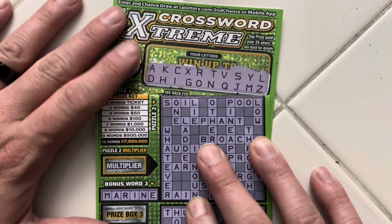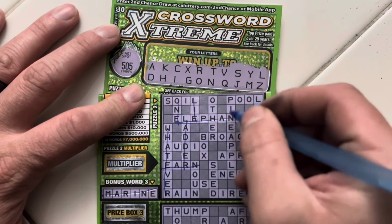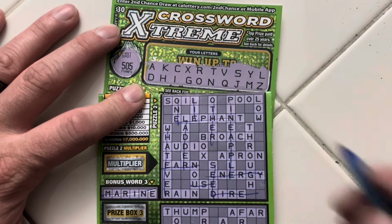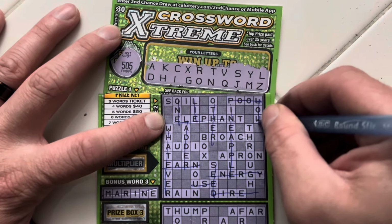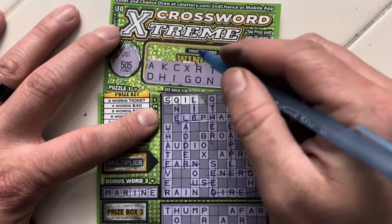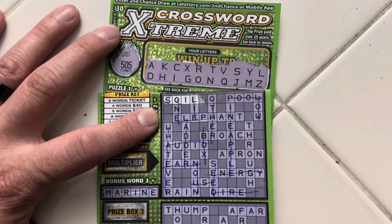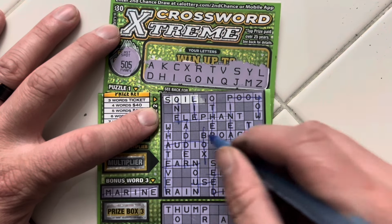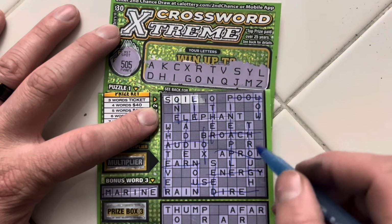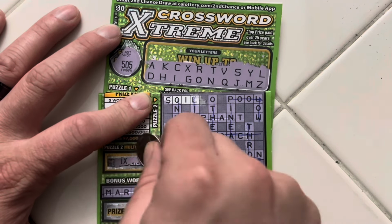Moving on to puzzle 2. And again, no E, no E, no E, no E, no E, no P. No W. We do have soil. Oh, wait, we do have an A. What the heck am I doing? There was no B and no P. But we do have this word. We'll play, and this puzzle was a 1x.